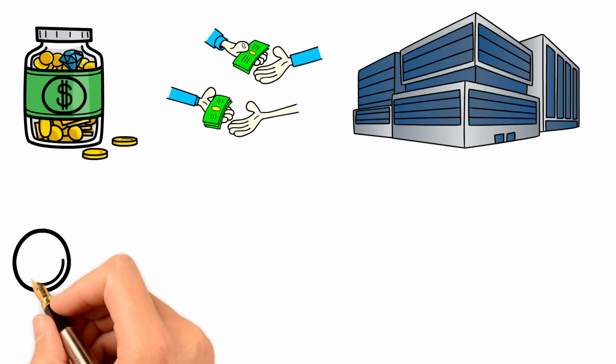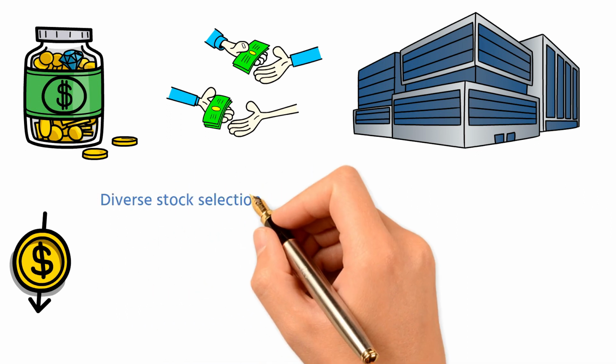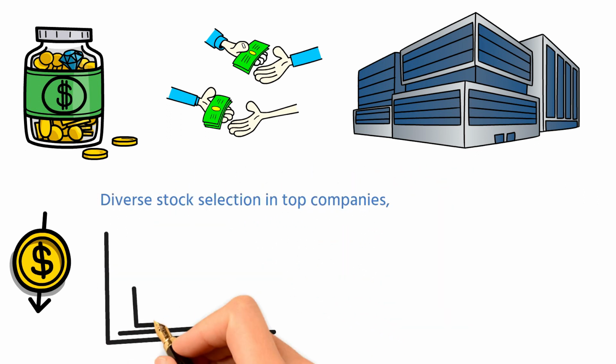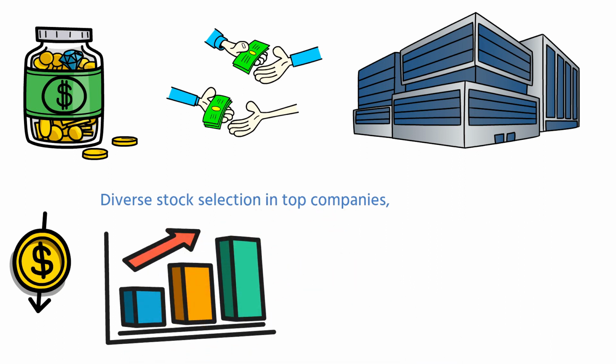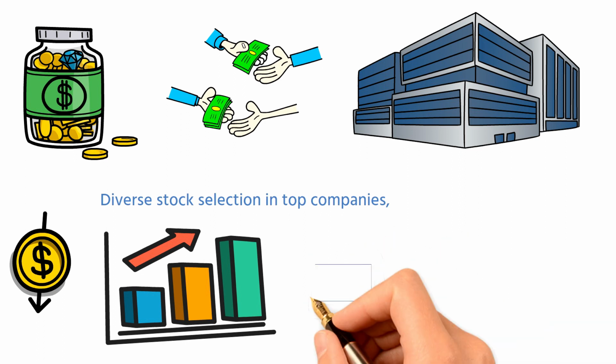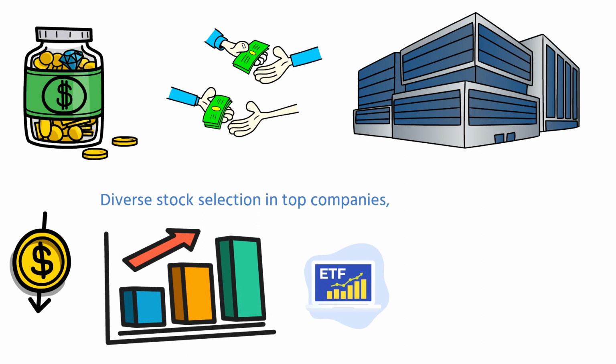With its low expense ratio, above market average yield, and diverse stock sections in top companies, DGRO can provide you with more downside protection and long-term growth. As such, it could be ideal if you're seeking an ETF that offers value and income.